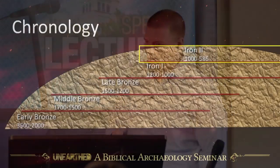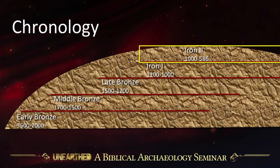Okay, moving into the Iron II. Yesterday we talked about the Iron Age II as a time when a lot of biblical events happen. We saw that at Lachish and the events that were happening in the ancient Near Eastern text with Sennacherib, but also in the biblical text, right? That's no exception when we talk about Philistine stuff. The Philistines really are active during the Iron II.